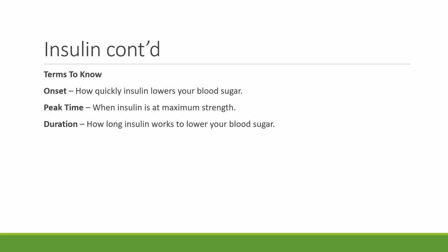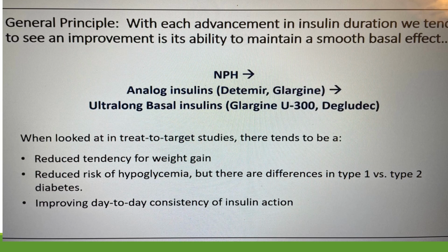This is again terms to know when you're talking about insulin: onset, peak time, and duration. And then when insulin is better targeted, we have fewer side effects from the insulin. So fewer episodes of hypoglycemia and less weight gain if we can target that insulin well.